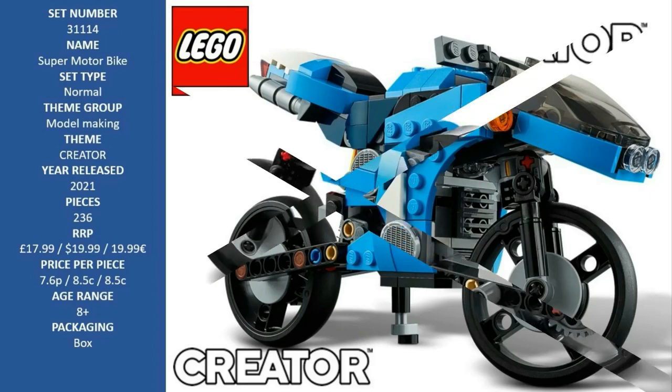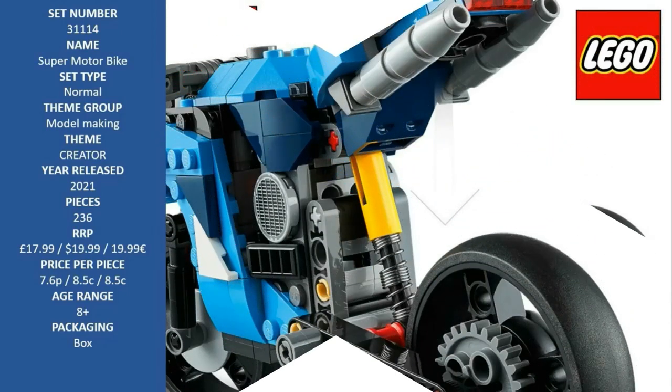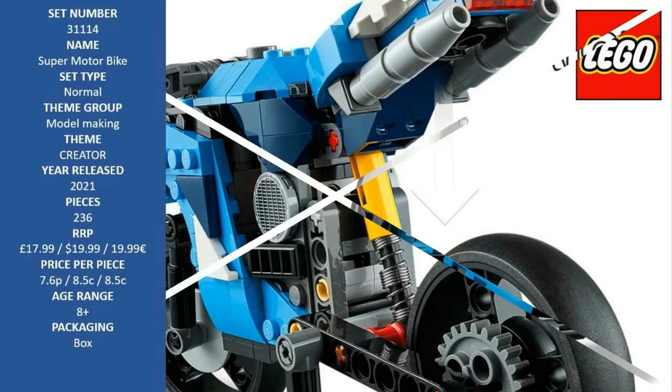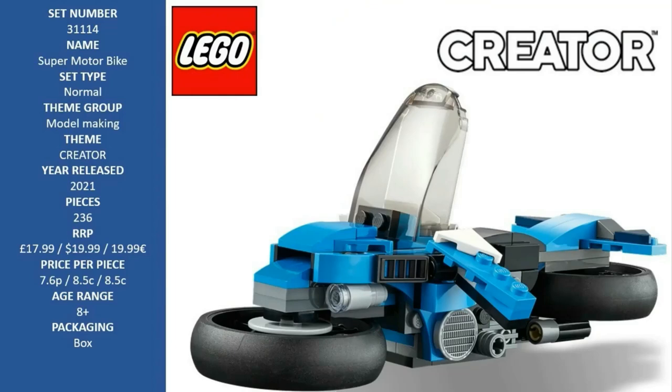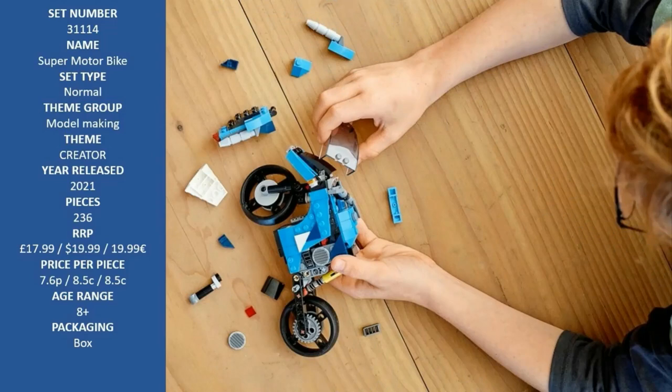LEGO Creator 3-in-1 sets open a world of endless possibilities with three different models to create in every box. LEGO builders will be thrilled as they build, rebuild, and build again. Creator 3-in-1 inspires little builders' imaginations and keeps them happy for hours with a great selection of models, including cool cars, fearsome creatures, and detailed buildings.